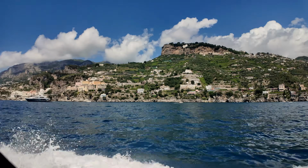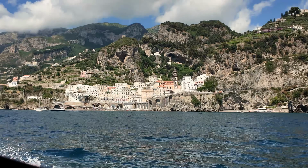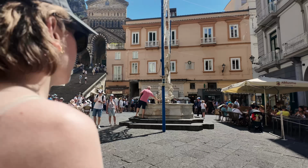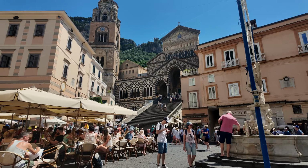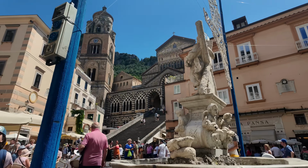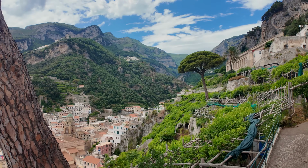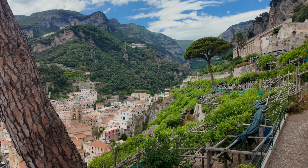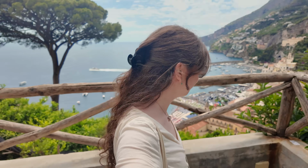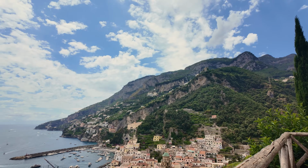One of the funnest things about the Amalfi coast is the fact that you can actually take a boat from city to city, town to town, and we tried to do that every single day. You do have to reserve the boats a little bit in advance because they do book up really, really quickly. But honestly, it is totally worth it. We were just here for 4 or 5 days, but honestly, it was a total blast.